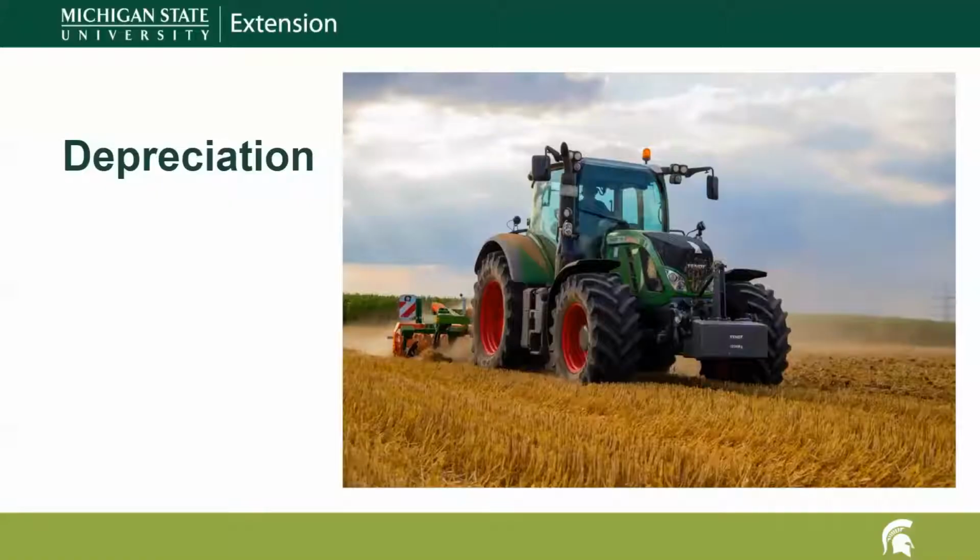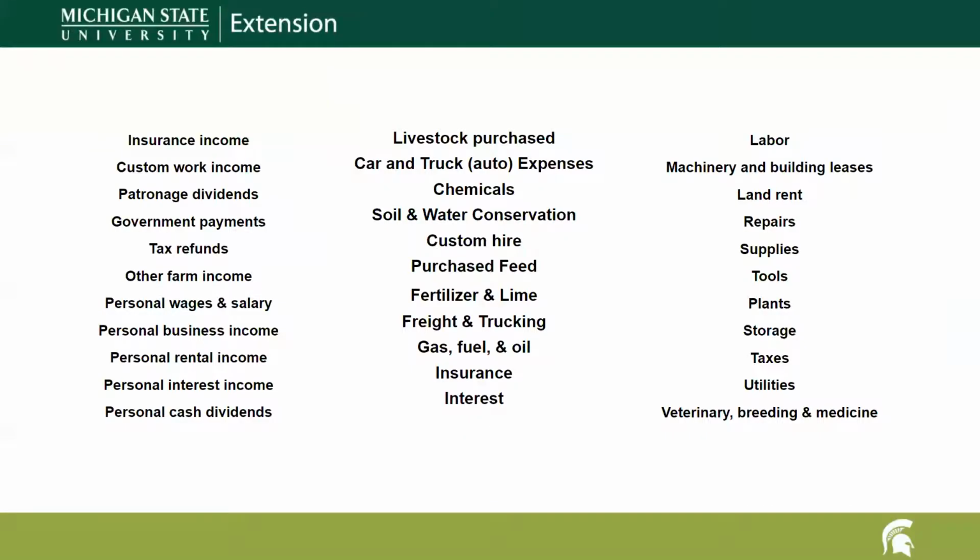Examples of depreciable assets on a farm or ranch are vehicles, machinery, equipment, buildings, fences, irrigation wells, and also purchased breeding livestock. Land is not a depreciable asset because it has an unlimited life. However, some improvements to land, such as drainage tiles, can be depreciated. So all of those were examples of special types of accounts.